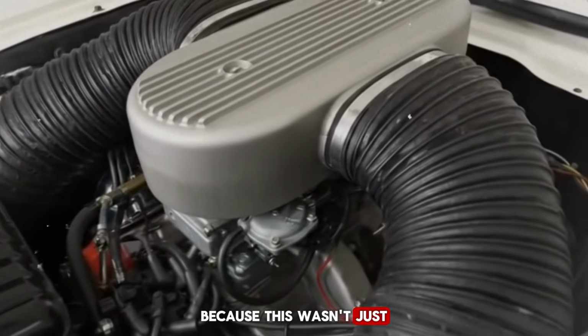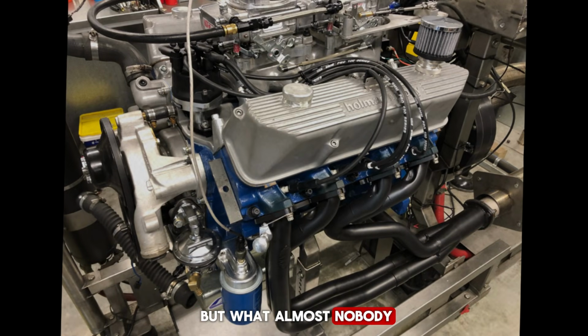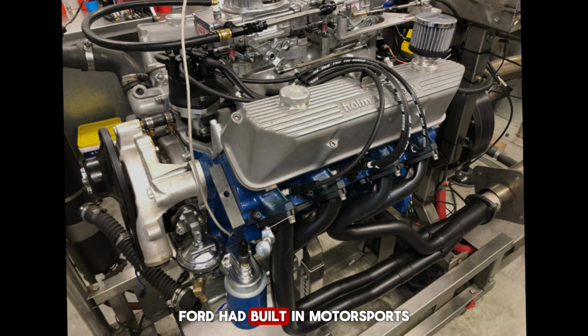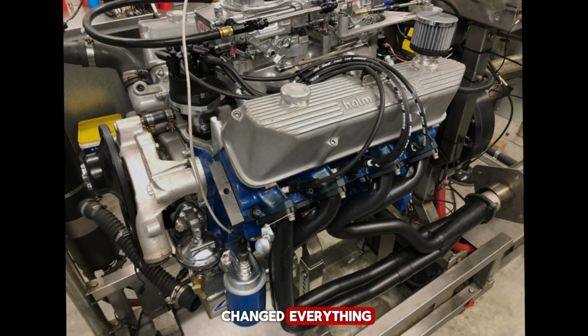Because this wasn't just another racing engine, this was a weapon. But what almost nobody knows is, it nearly destroyed everything Ford had built in motorsports. And what happened next changed everything.